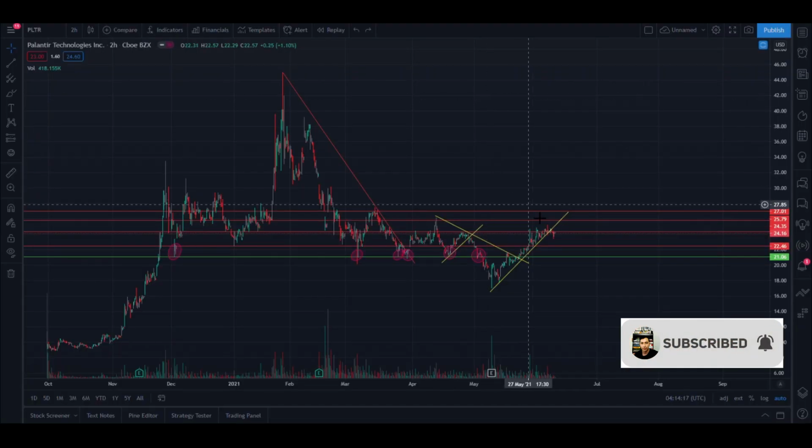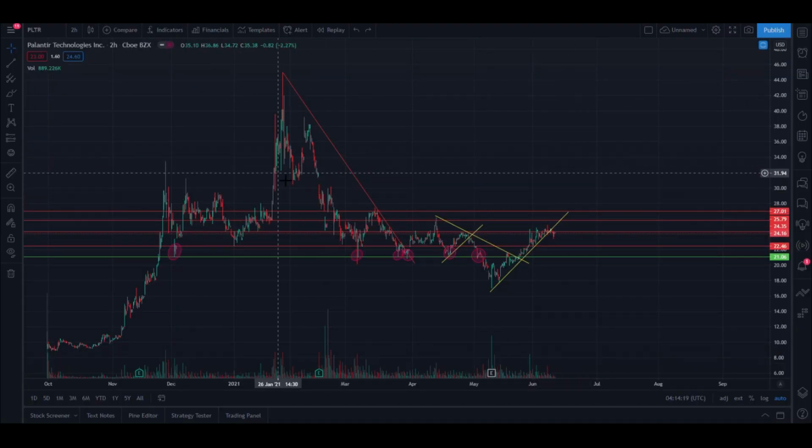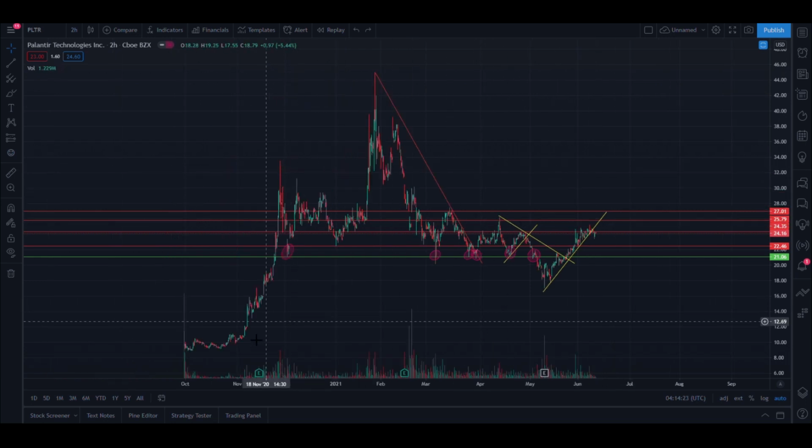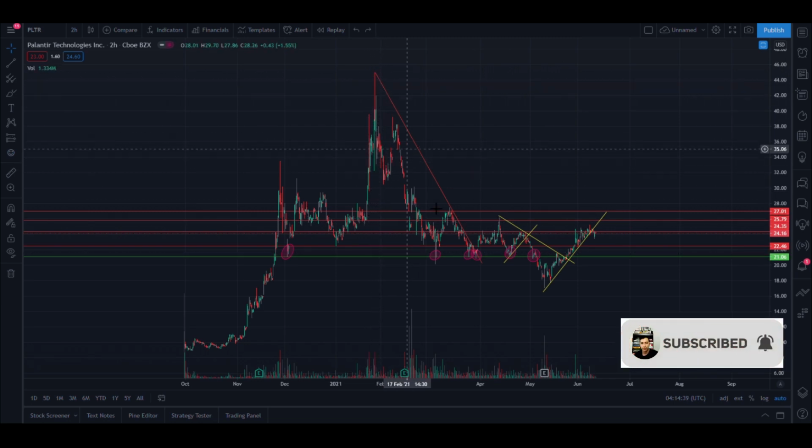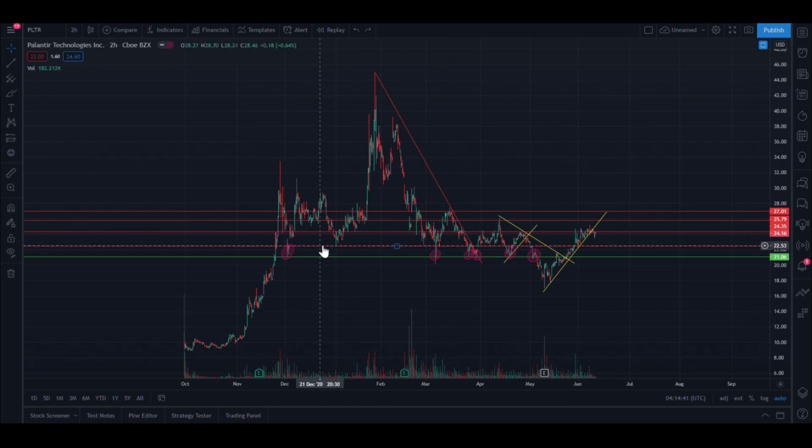So as you can see here, this is basically the Palantir chart. Ever since we broke all the way up into this range, this 20 to 30 range, we've been somewhat here for a while, except for this huge spike that occurred back in January. So we've been trading for the most part within this 20 to 30 range for a while.